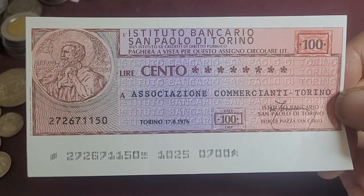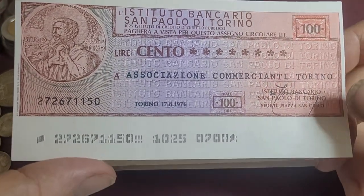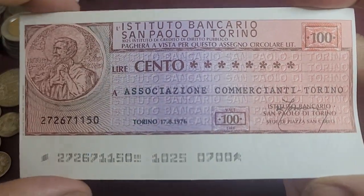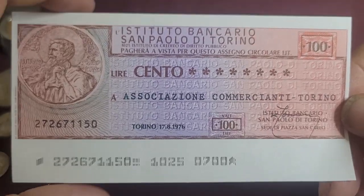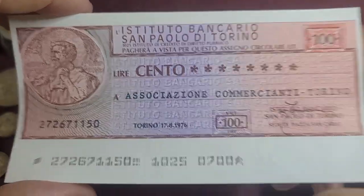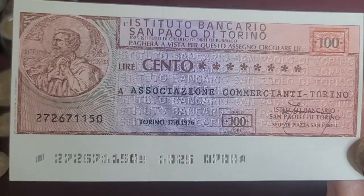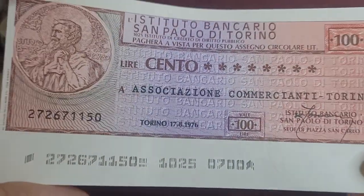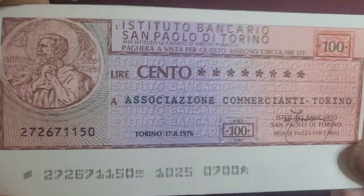But these ones are called Miniassegno. So just mini little bearer securities, more like a money order. If you ever got a money order from a post office, you pay money and you get issued something like a check, which has already been paid for. So obviously there's money there. With a check, you're not guaranteed that there's going to be money, but these ones were guaranteed to be of a value that's on the note.